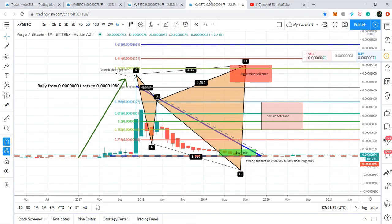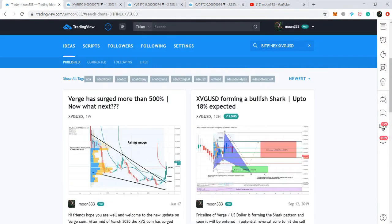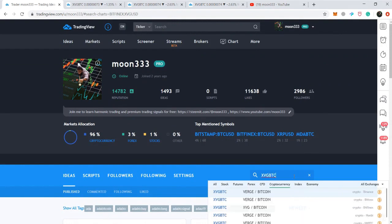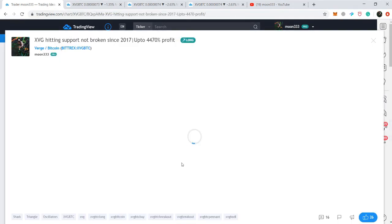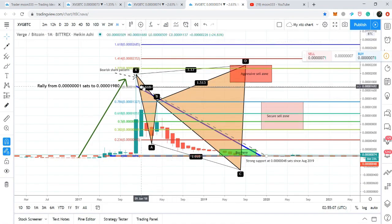Now, I would like to share with you this chart that I shared almost a year ago in July 2019. That was the XVG with Bitcoin pair, and this was the chart. And you can see here that I shared this chart on 14th of July when the price action found the support at 48 Satoshis, and I just mentioned here that the price action has finally found a support at this level. And we can see that this is the initial leg of this bearish shark pattern.